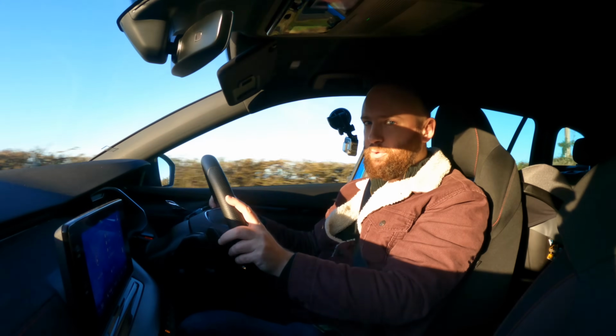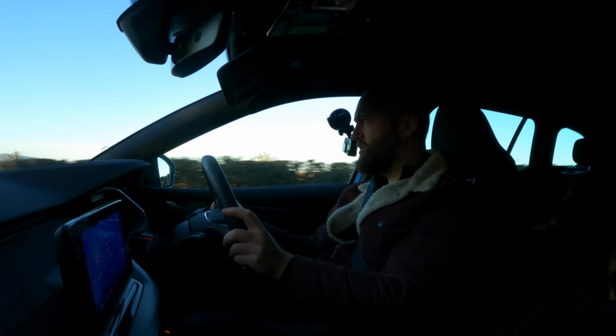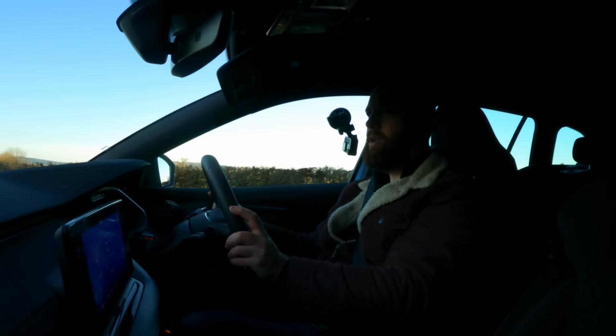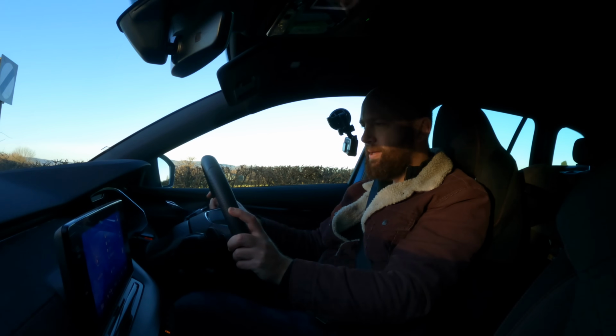Right, I'm about to get to my twisty road in the Octavia vRS, and well, let's talk about performance. On paper, 0 to 62 miles an hour is 6.7 seconds, which isn't really that quick in the context of modern day hot hatches, but let's just go from 0 to 60, if I can get my feet on the pedals.